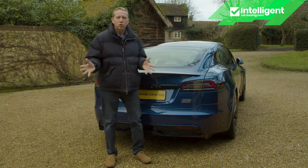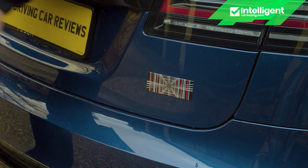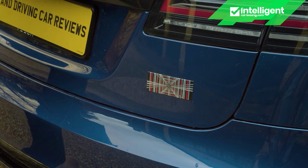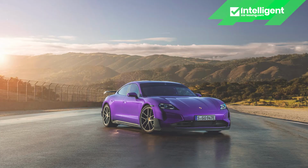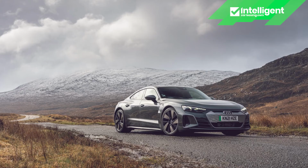As for this ultra high performing Model S Plaid, well, it's no longer quite true to say that there's nothing quite like it. Porsche's Taycan Turbo GT gets within a whisker of this top Tesla's thrilling performance, but will cost you vastly more. Supposedly very fast segment rivals like the Mercedes-AMG EQE 4MATIC Plus and the Audi RS e-tron aren't really in the same performance ballpark, but cost more anyway.